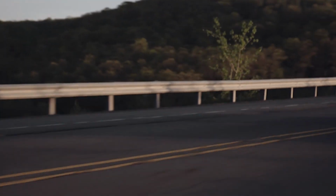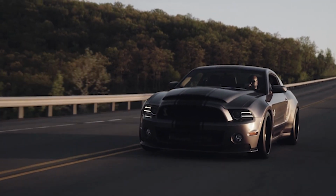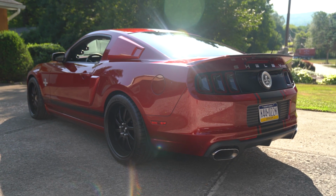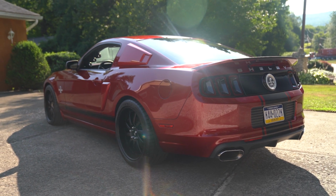People like having a Super Snake that was done in Shelby Vegas. Shelby and Vegas are kind of tied together, so those cars that are done there tend to do more money. The program was open from 07 to 14 for the GT500s.